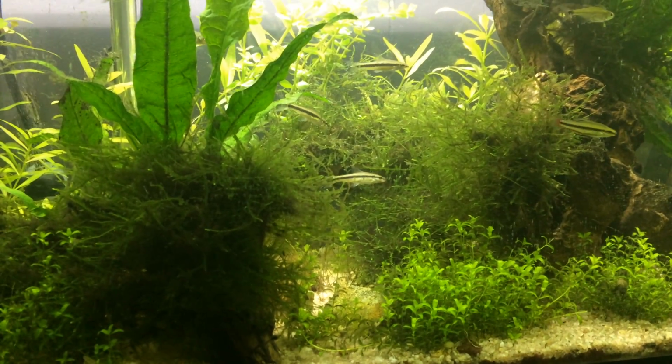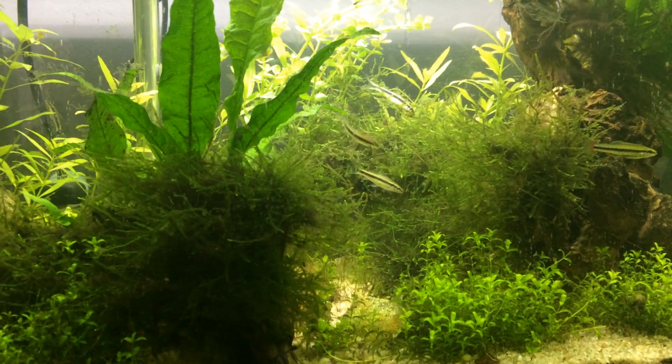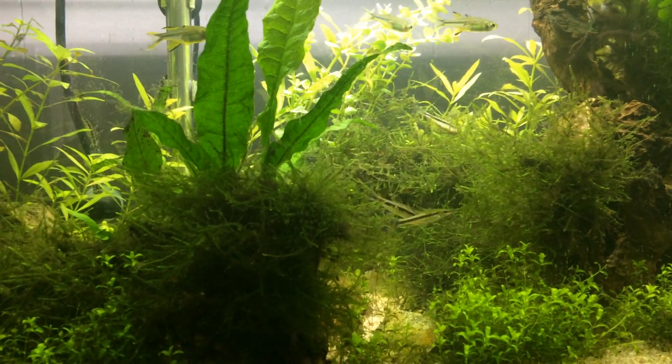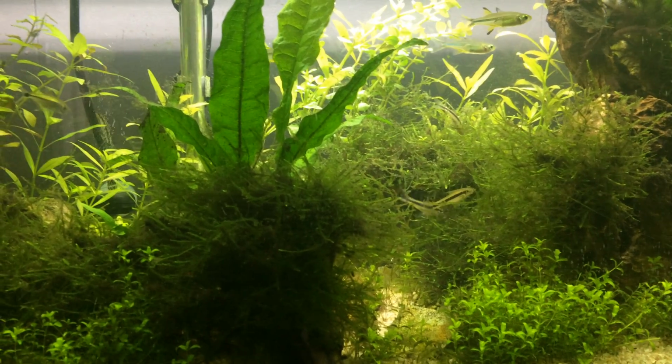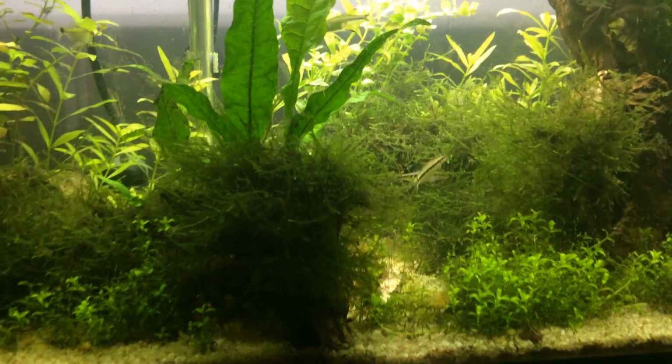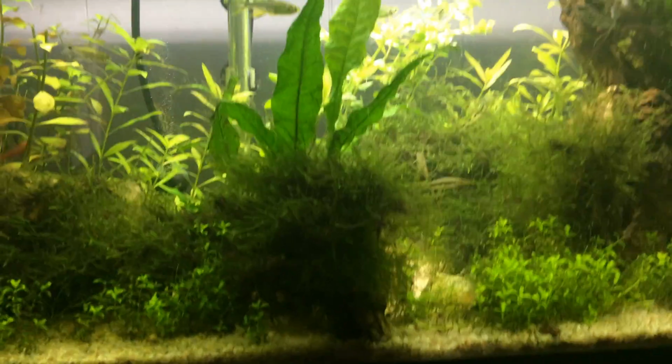So, I'm just gonna call them flying foxes because it's easier to say. But yeah, they are putting some work in on that algae, and that's what they've been doing for several days now. I mean, they've just been going around just cleaning. So I'm pretty excited about them.